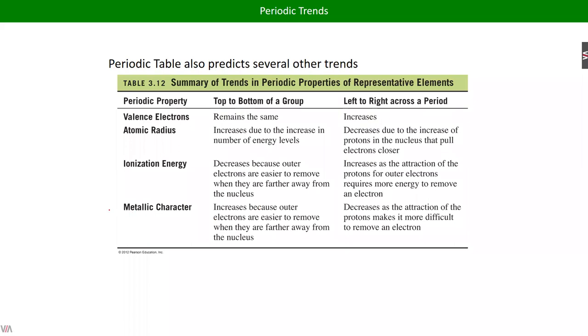All right, this last one, I want you to be aware of it. I'm not usually going to ask about metallic character because it's a little bit more qualitative and harder to define at this point. Metallic character actually has a number for rating how metallic a substance is. It's a combination of electrical conductivity, thermal conductivity, how malleable something is. Malleable means, we talked about gold, right? Malleable means able to be hammered into a thin sheet without breaking. Metals tend to have all of those characteristics.